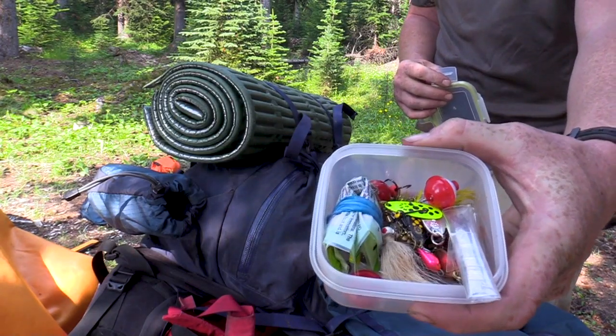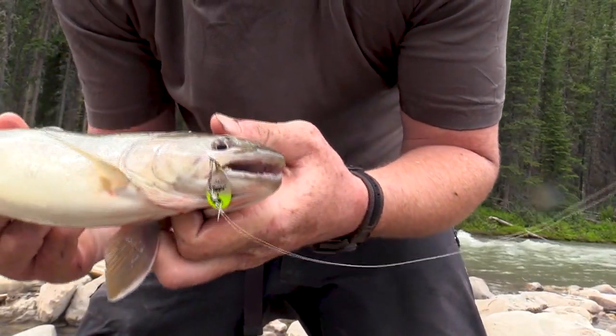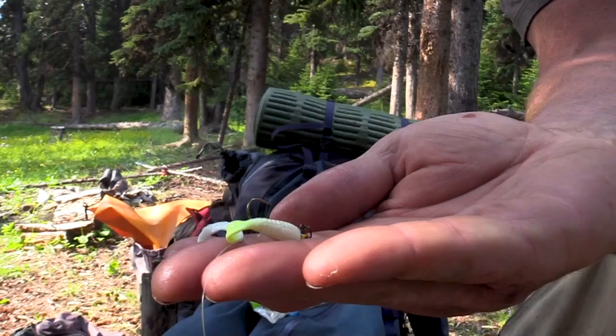I'm just breaking out my tackle box here, and I brought Mepps spinners mostly. Seems to be good for the trout. There's a lot of cutthroat in these small mountain streams. Another thing I brought is some small jig heads and small curly tail grubs.